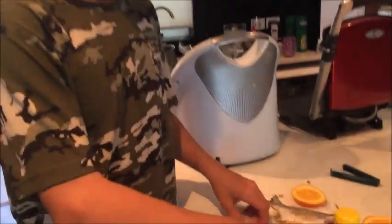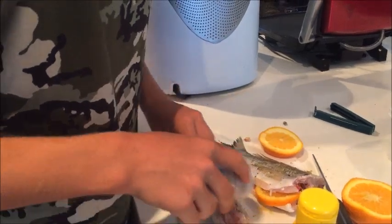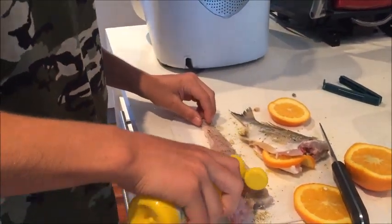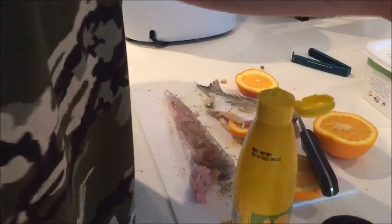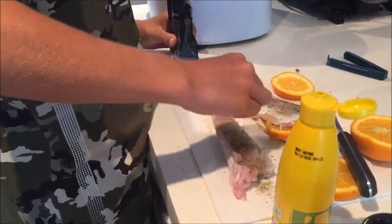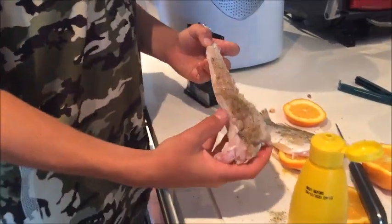Alright guys, now we're going to do the flathead. So firstly, we're going to get the seafood rub, put it all over and inside the flathead, and then we're going to get some lemon juice, put it on like that, and we're going to get a pinch of wild herb salt and just sprinkle it nicely on top. And now we're going to cook up the flathead and bream fillets.